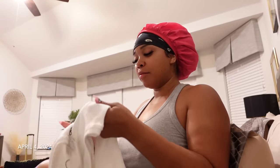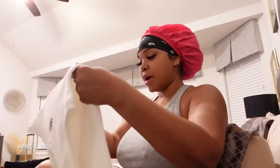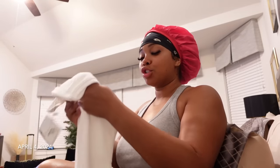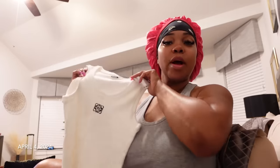Now I wanna rebuy the black one. I wonder if the black one is, oh my God, y'all. It's so heavy and thick now. Wow. Okay. So anyway, just the plain white Loewe tank.